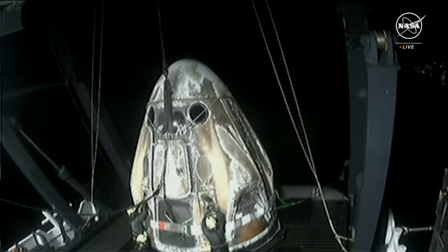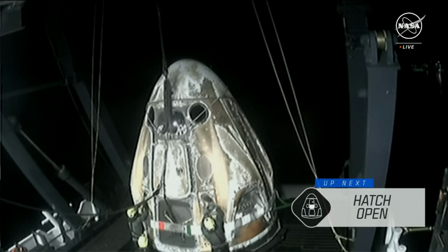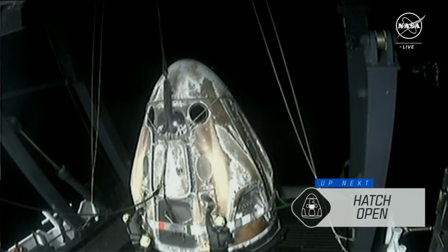And the hatch that they'll actually be exiting, or egressing, from is in the center of your screen there. It's a square-shaped hatch, and we'll see the teams install a bit of hardware around the edge of the hatch once they get it open to help protect it, and then we'll see the crew come out. But we also will see the footrest get removed to give a little more space for the crew as they work through those recovery operations as well.